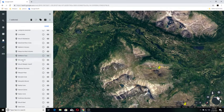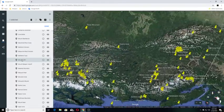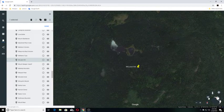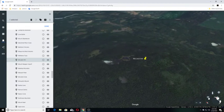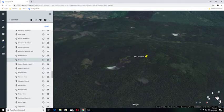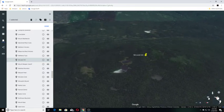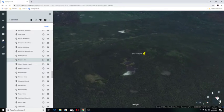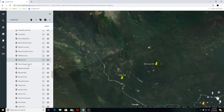And moving on to our next one is McLeod Hill. McLeod Hill is a tuya located 25 miles north of Clearwater in Wells Gray Clearwater Volcanic Park and Wells Gray Provincial Park. And it's east central British Columbia. McLeod Hill last erupted about 12,000 years ago. And our next one is Mount Meager Massif.